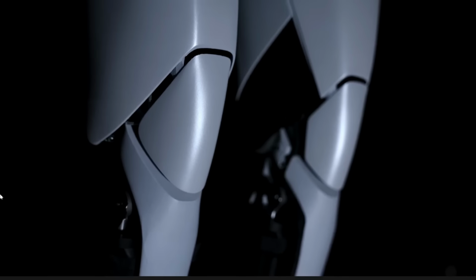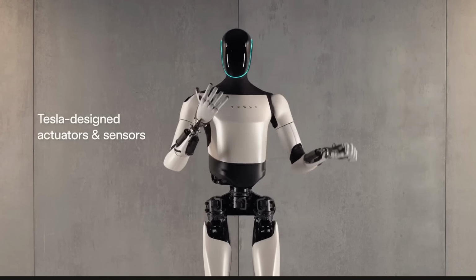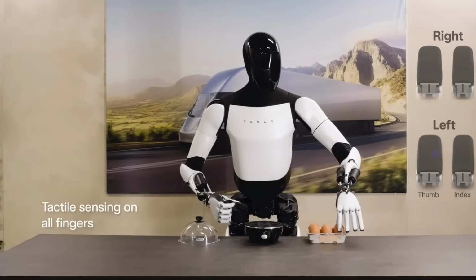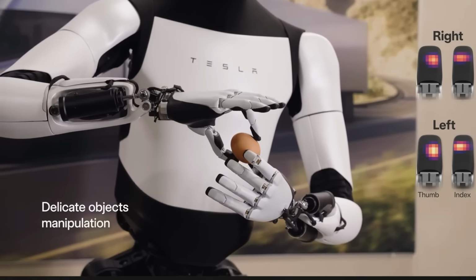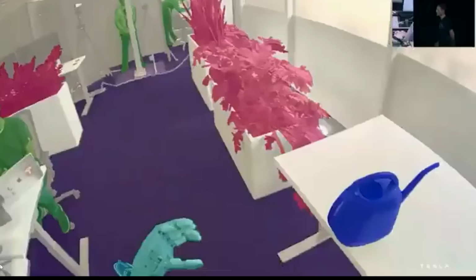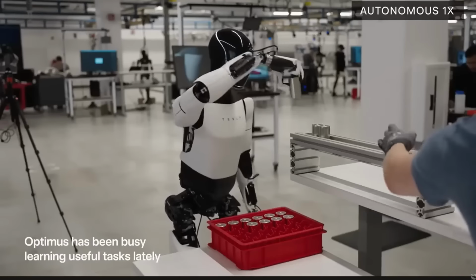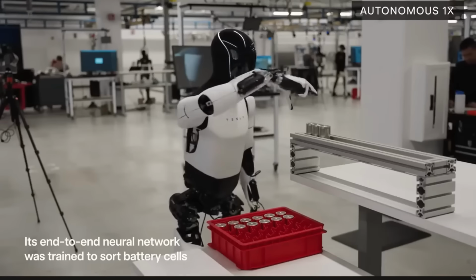Now the Optimus has 28 structural actuators that allow it to move flexibly and do various tasks. The legs are designed to provide explosive power for jumping, but also allowing delicate motions. Each hand has 11 degrees of freedom, along with metallic tendons for strength and flexibility. Its fingers have tactile sensing, so this allows it to handle heavy objects as well as delicate items such as eggs without breaking them. It can perform various tasks like picking up boxes, watering plants, and working at a factory station. So here's their most recent video showing the Tesla Optimus sorting batteries.